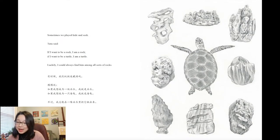Sometimes we played hide and seek. Tutu said, if I want to be a rock, I am a rock. If I want to be a turtle, I am a turtle. Luckily, I could always find him among all sorts of logs. Question: what does Tutu like to play? Hide and seek. You are right. Let's learn another phrase. A three-character Chinese phrase, 捉迷藏, which means hide and seek. Also three words. Very interesting.